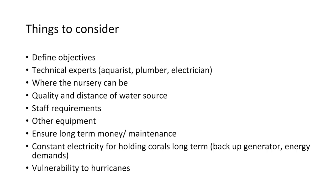Where the nursery is going to be will define the type of pumps you need to move the water from the main source to your reservoirs, for instance. And the quality of the water, and the distance of the water, are going to be the same kind of thing. Regarding staff requirements, especially if we want to keep corals alive for a long time, you need constant maintenance for the corals and for the system, of course. Other types of equipment we mostly don't think about, like pumps, spares, tools, and other materials we need in order to keep this running.